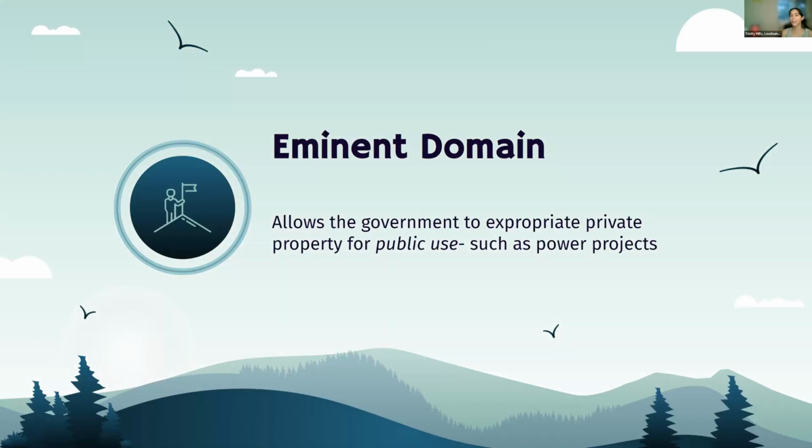So eminent domain, a buzzword that comes up when you think of power projects. Eminent domain is what allows the government to expropriate private property for public use. Power projects can be considered a public use because, like I said, they are considered to be a necessity. Road projects also fall under this category.